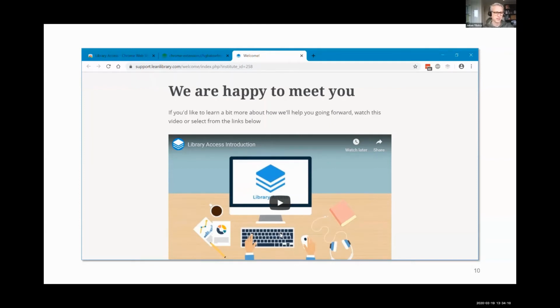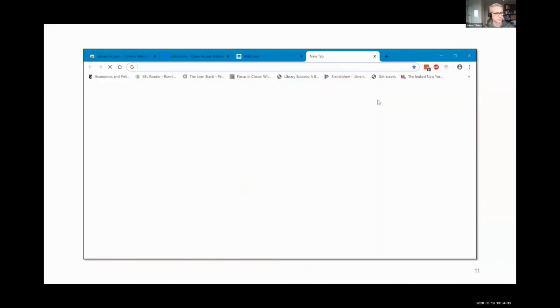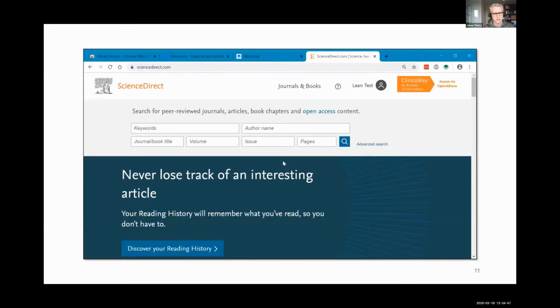And now that Lean Library has been installed in my browser, I'll show you what happens when I go to, for instance, ScienceDirect. And again, I'm not starting out at the library page from NHS Mersey Care. I'll just go into ScienceDirect directly. Open up a new tab, type in ScienceDirect. What happens now is that I'm automatically redirected through the OpenAthens software. And I've landed on ScienceDirect, authenticated through OpenAthens.